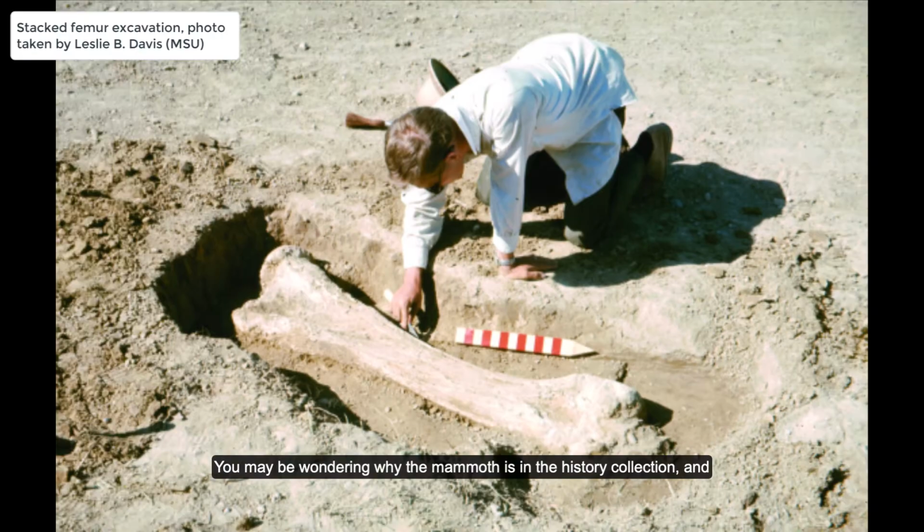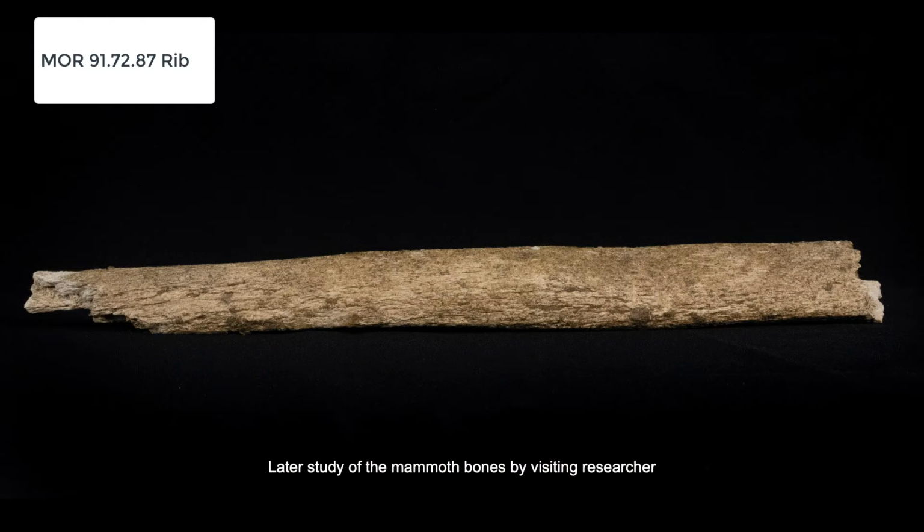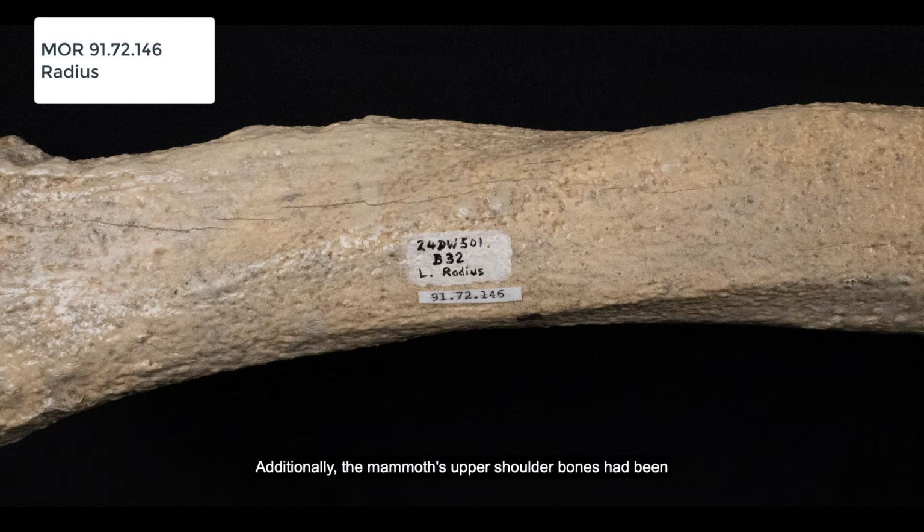You may be wondering why the mammoth is in the history collection, and here's where our deep history begins. Radiocarbon dating when the mammoth was uncovered estimated that he died approximately 10,700 to 12,000 years before present. Later study of the mammoth bones by visiting researcher Dr. Catherine Krasinski uncovered straight cut marks on the rib and calcaneus bones, possibly made by lances when killing or scavenging and butchering the animal. Additionally, the mammoth's upper shoulder bones had been smashed, a way for the early hunters to possibly extract the bone marrow. The arrangement of the bones when excavated may also point to scavenging and butchering by first peoples.